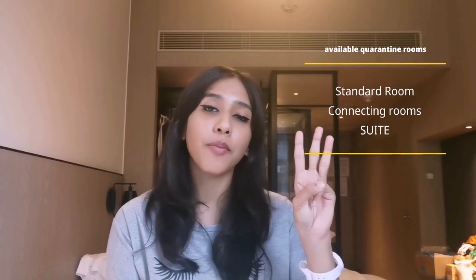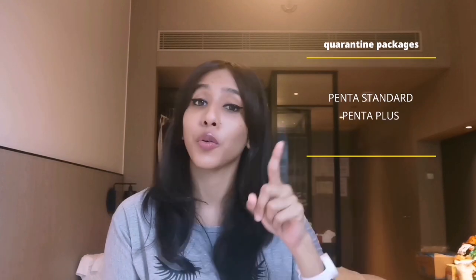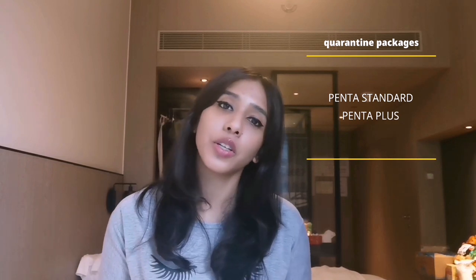So Penta has three types of room: the standard room, connecting rooms, and the suite. Penta has two packages to offer for the quarantine. Number one is Penta Standard Package, and number two is Penta Plus Package. For both packages, they offer the same room, which is the standard room, like the one that I showed you. The only difference are the food that they serve and the floor level of the room.